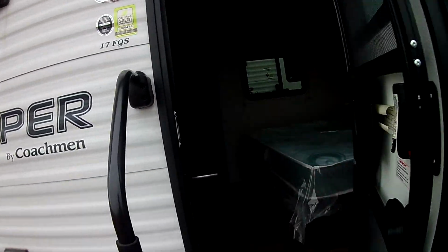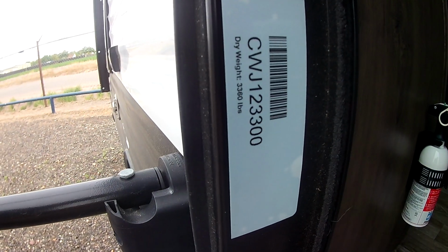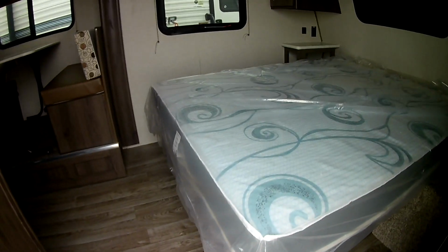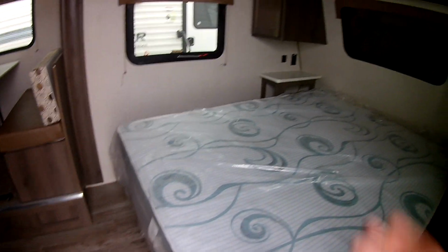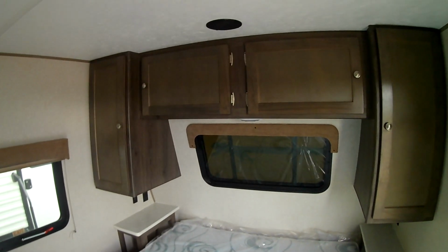Looking inside, one of the nice features as well, as I said, you're at 3,360 dry weight, so very light, easy to tow. Additionally, for something this size, you get a walk-around queen bed. So how nice is that? No more crawling over each other to get to the restroom in the middle of the night. USB chargers right there for your cell phone. Front window, nice cabinetry as well.